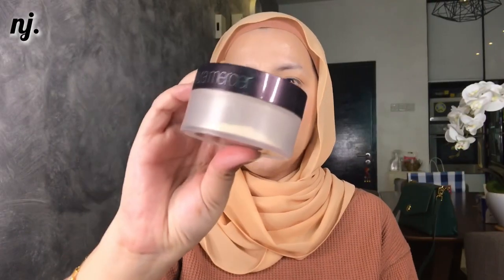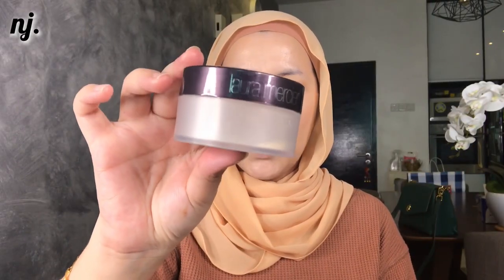Macam tu lah. Kan pakai Laura Mercier loose powder in the coat translucent. So I will just apply my under eye dulu, and then bawa ke bawah. See, you boleh nampak lagi ya, the blusher is there, the bronzer is there. Okay, as you can see, I dah siapkan kening I. Kita akan proceed dengan mascara. Mascara I ada pakai dua.